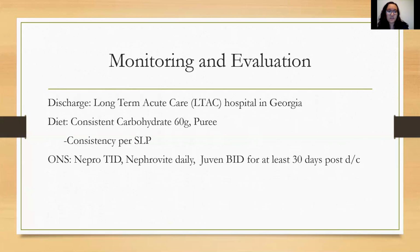In the end, the patient did discharge to a long-term acute care hospital back home in her state of Georgia, and her diet was a consistent carbohydrate, 60 grams, pureed diet, and we wanted to leave the consistency per a speech pathologist. We had suggested to continue Nepro 3 times a day, Nephrovite daily, and Juven twice a day for at least 30 days post-discharge for wound healing and the increased protein needs for hemodialysis.